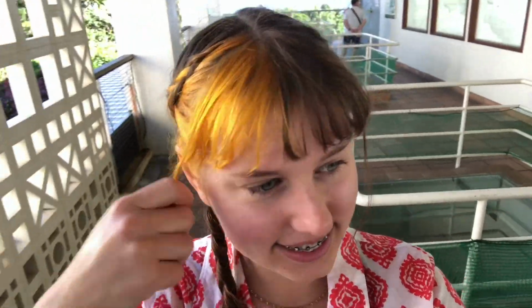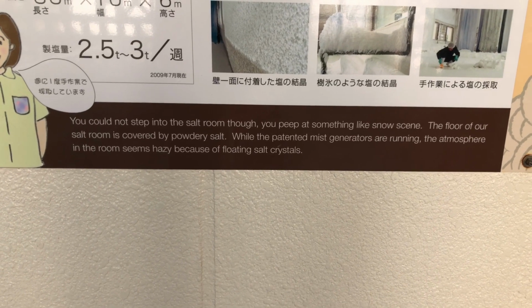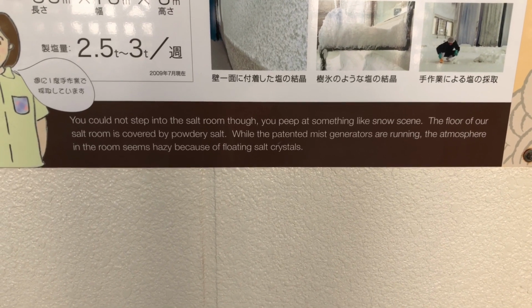Oh, are there more of those people? Yes, they're still sifting salt. More salt to sift. I guess there's a whole room to sift, so gonna be here a while. So I think that's all that we get to see in the salt factory, just through these windows. I mean, I can't complain. That was pretty cool. Should have read all of these things. There's the second one. You could not step into the salt room, though you peep at something like snow scene.